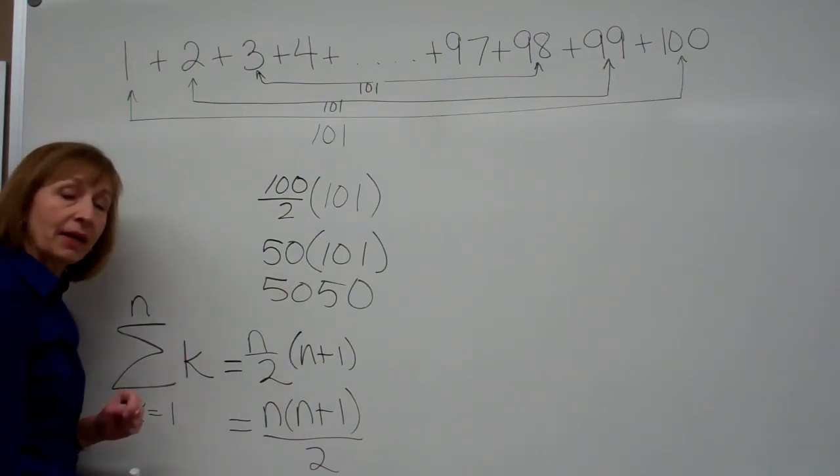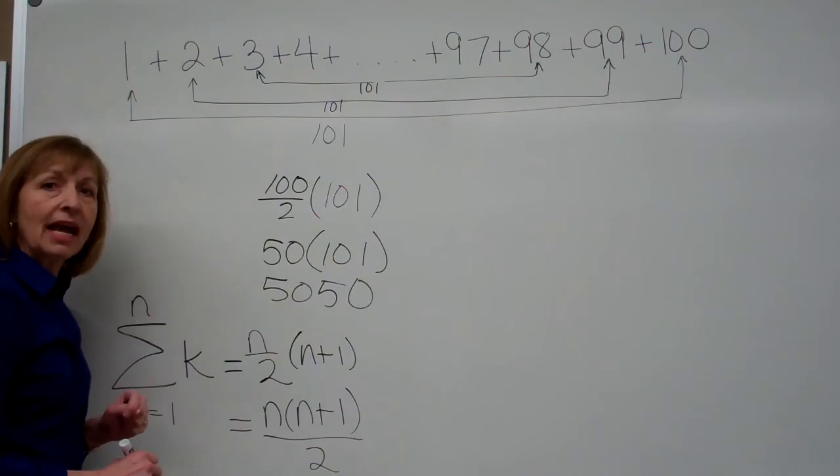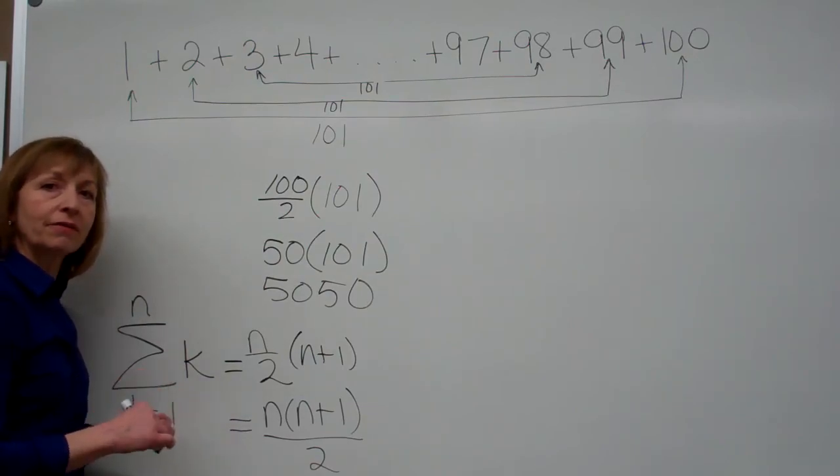Now in another segment, we're going to write out formulas for several different summations and then show how these can be used in a process that we're going to work with in terms of limits of summations.